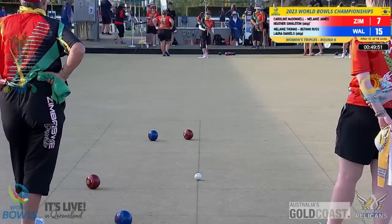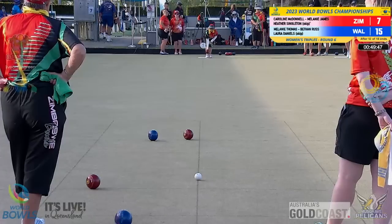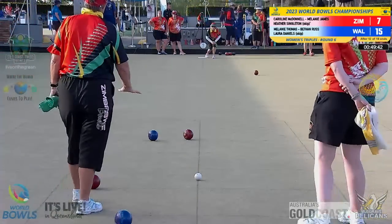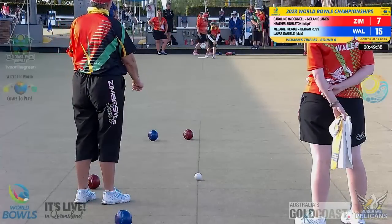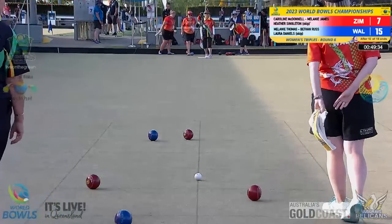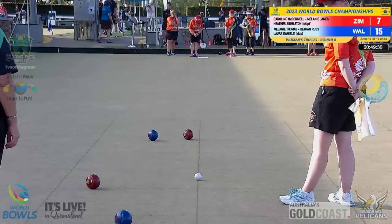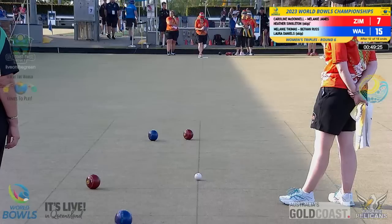Good home at the back there for Wales. Yep, Melanie Thomas. I must admit, though, I don't think shot bowl's been played at this stage, mate. No, well, Melanie James has set one out on the right track, but just a little on the runny side there. Yeah, I think you're right, Brian. I don't think we've seen anything like shot bowl yet. Not as yet, mate.